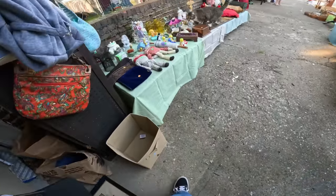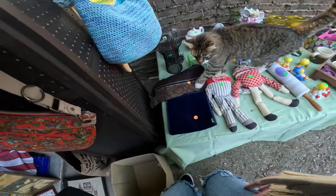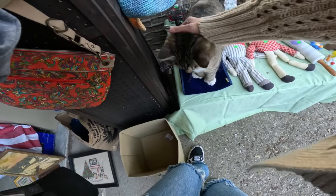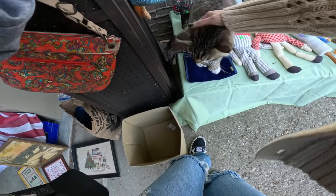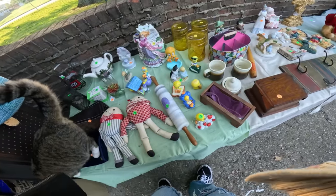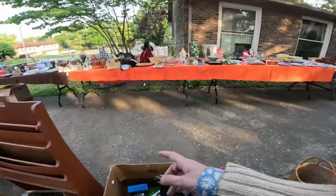Oh, there he is. Hi, Coyote. Oh, I see your big paw. Can we see the paw? Can I pet you? Hi. Hi, Coyote. Tweety, tweety. I would have got that.